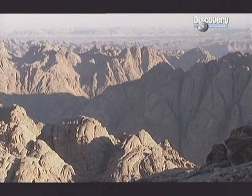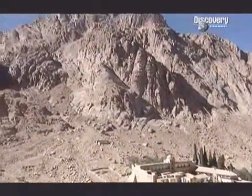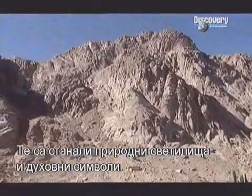Some wonders were never constructed. They've become natural shrines and spiritual landmarks. The most famous is Mount Sinai.